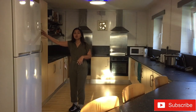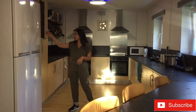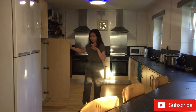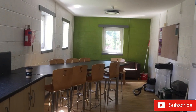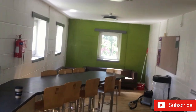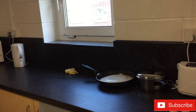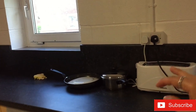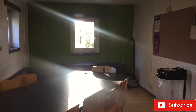Then right here, you got some of the paper plastic bags for the rubbish bins. Then there are more things inside. I'll show you right now. And actually for the steamer, for some other things, you should own it by yourself. No one is gonna give it to you. Just buy it for yourself and do whatever you want with it. Right, and then there is some other things.